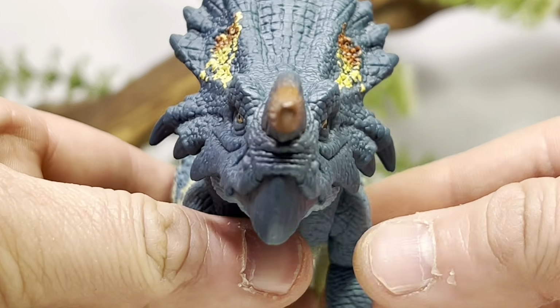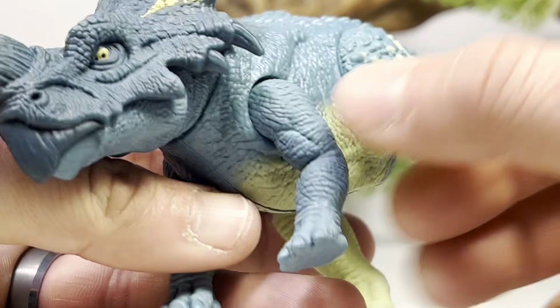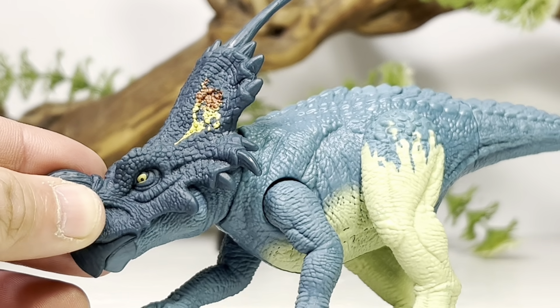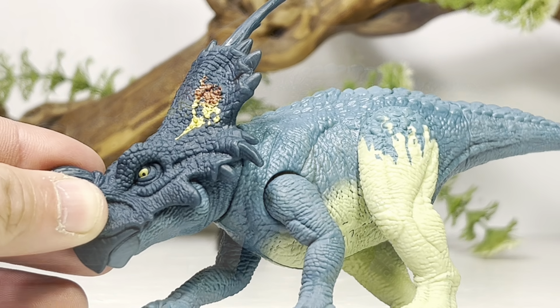So yeah, really nice figure. I am quite happy with it. Like I said, the paint apps are serviceable on it. It's not the best, but it's also not the worst in the line.